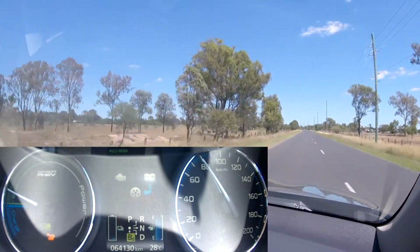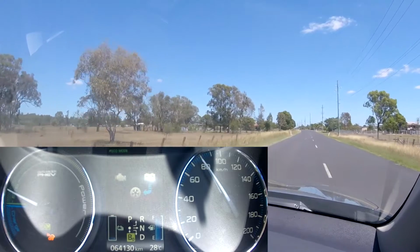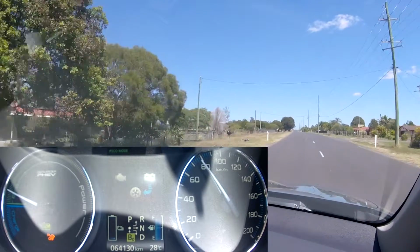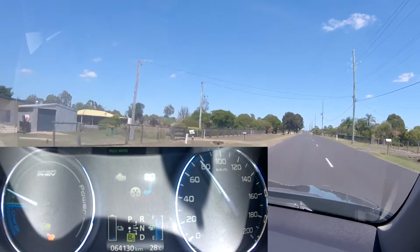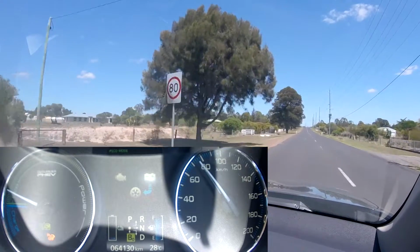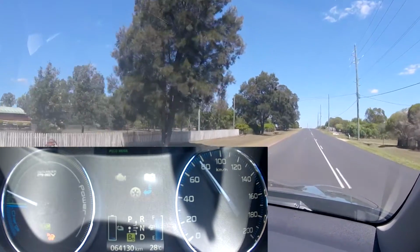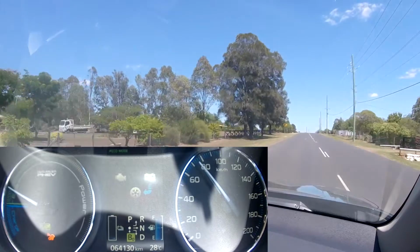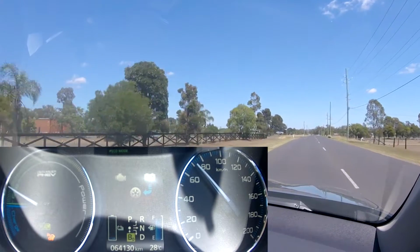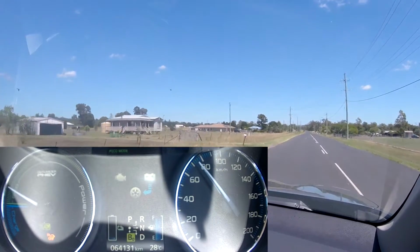We are down to 34% state of charge. The dog has just shit itself. Oh, Daniel. Oh. I'm hypermiling.